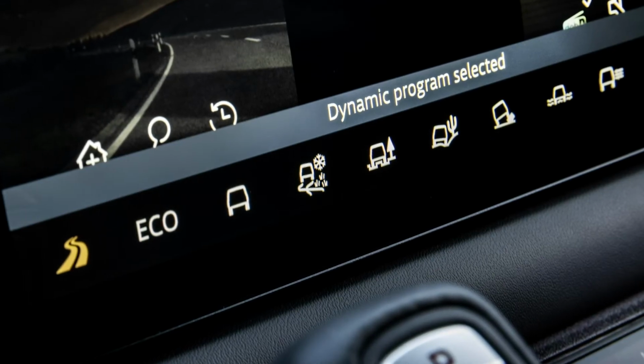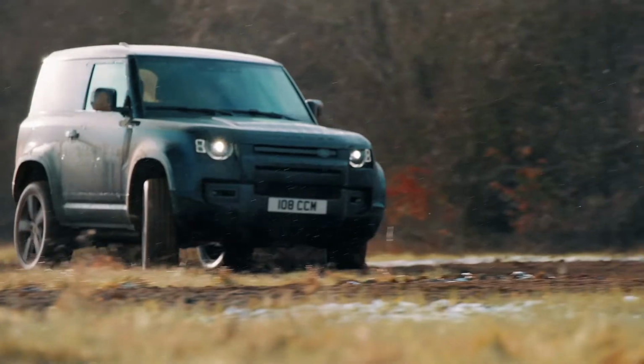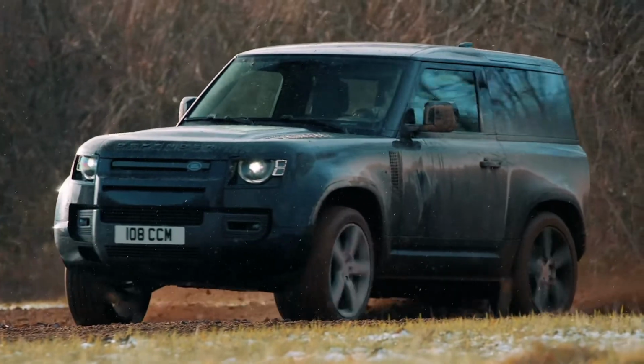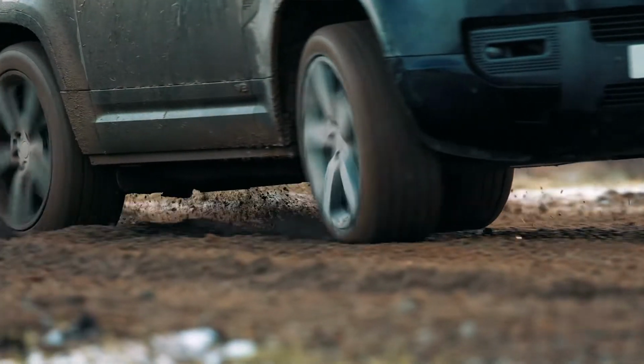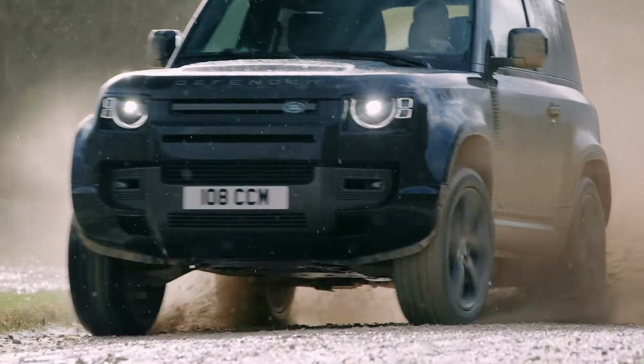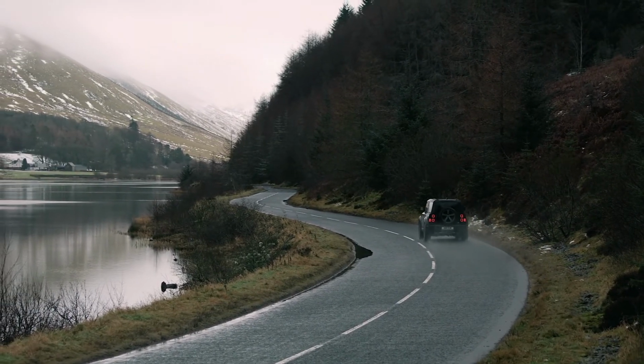For Defender V8, we've enhanced this software with a new dynamic mode as part of Terrain Response 2. On paper, dynamic mode allows greater slip angles before any stability control intervention. In practice, that means controllable oversteer, especially on loose surfaces. The software works with the EDIF to maintain a drift angle and keep Defender predictable and stable at speed. It also includes specific throttle and steering calibrations for faster responses. We liken it to an assist mode on a video game. It's empowering, not intimidating, and it allows you to explore more of Defender V8's performance envelope. It really is technology delivering a heightened, accessible performance experience.